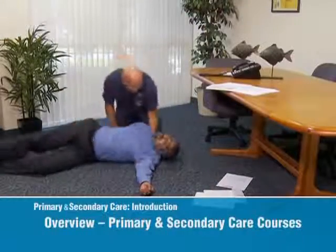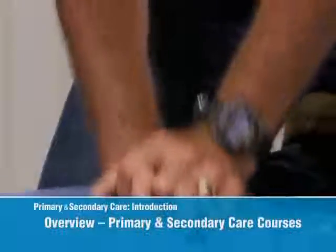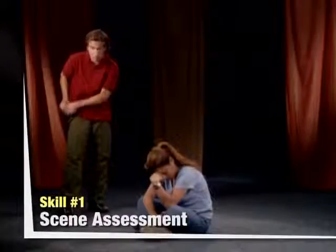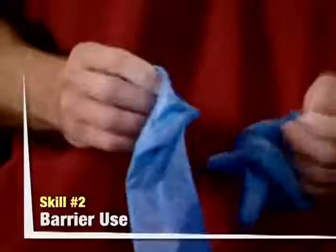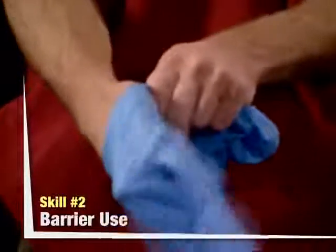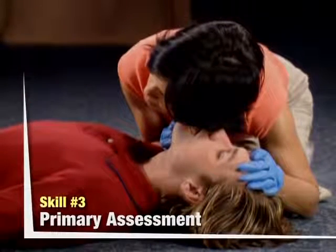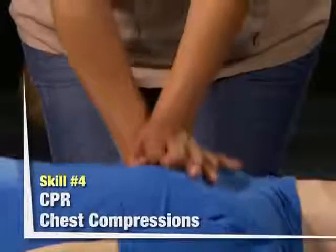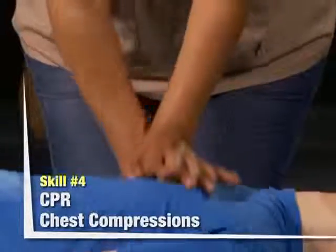In Emergency First Response Primary Care (CPR), you learn 9 essential skills that link together when you help someone in a life-threatening emergency. Skill 1. Scene assessment. Skill 2. Barrier use. Skill 3. Primary assessment. Skill 4. CPR chest compressions.